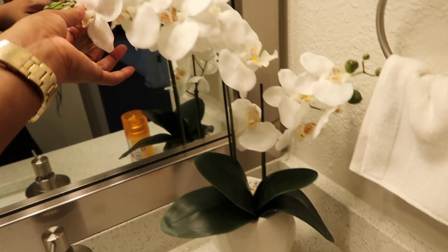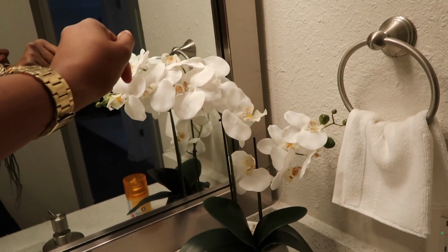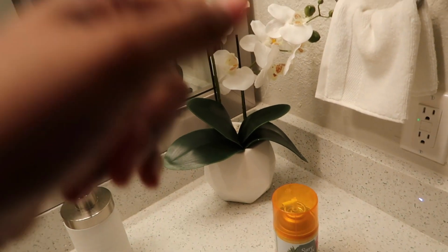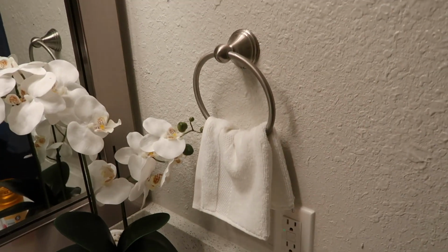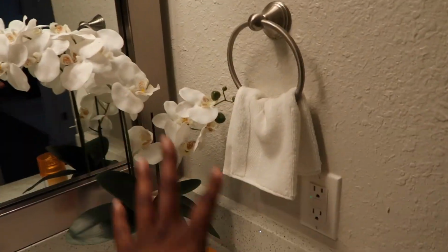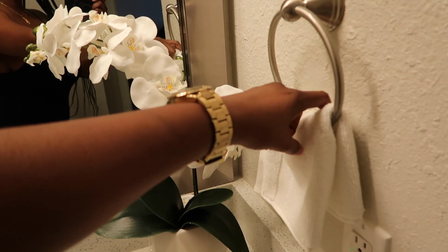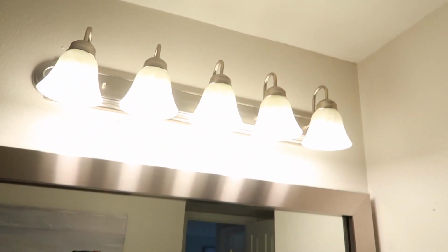And then I got this cute little plant. This was actually gifted to me, so I don't know where he got it, but it's so cute. And I just got some more air freshener there. And this actually came on the door, on the wall. So I just put a cute little white towel here. All of my towels are either white or tan, just because I wanted it to match the bathroom. And those are the light bulbs.